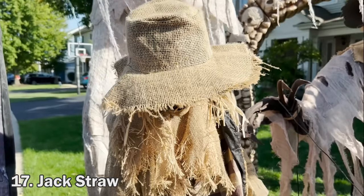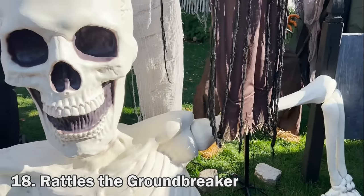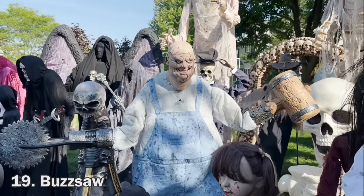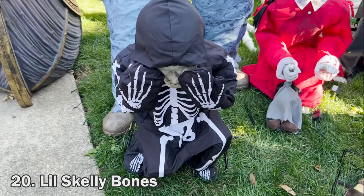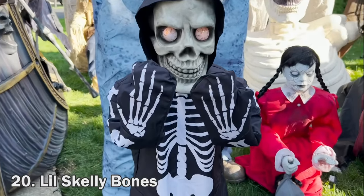Here we have Rattles, the Groundbreaker. This guy is huge and amazing, but he is a static. Next we have Buzzsaw. Think fast. You have to be faster than that. Here we have Little Skelly Bones. 3, 2, boom! Ready or not, here I come.